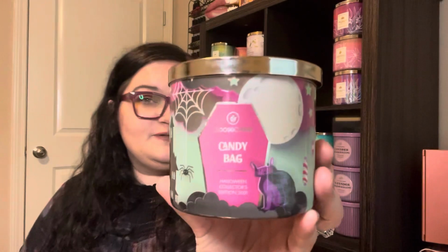I just had those cute little butterfly sleeves, so whatever. I used up the candy bag. I thought they did such an amazing job. Most candle companies really do an amazing job on their Halloween collection. This one I really was kind of collecting, but then it ended up being one of the last ones, and I thought, I'll just go ahead and burn it.